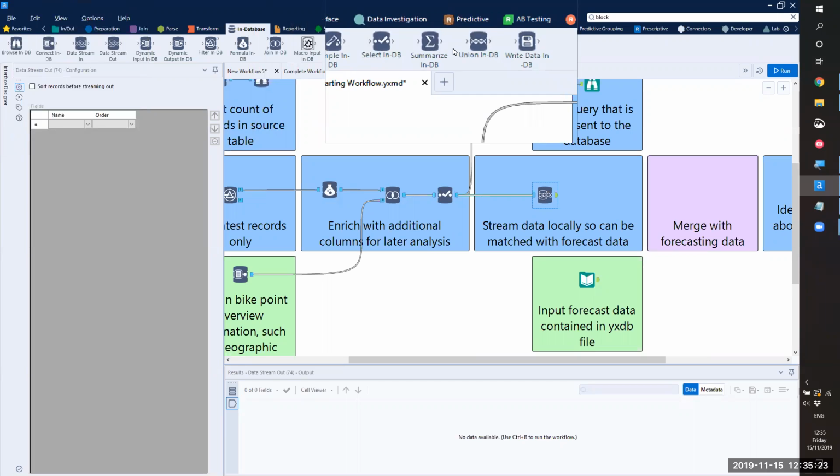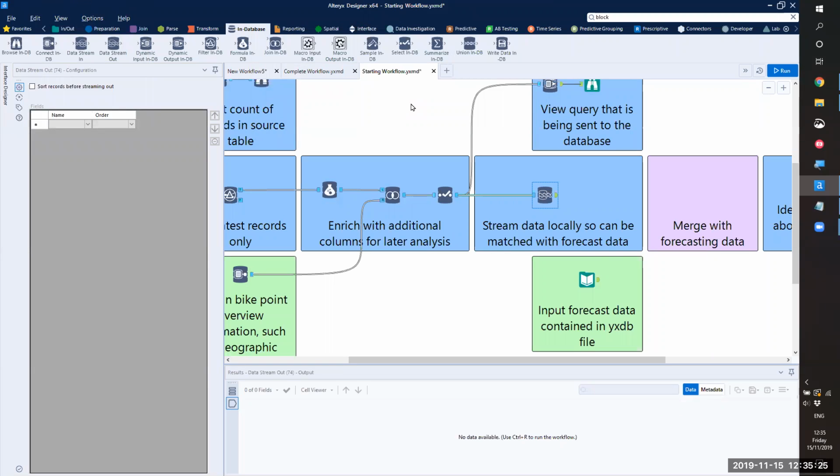The thing about that is that one really common missing tool is the sort tool, but you can sort records before streaming them out of the database if you need to. We don't need to, so we're not going to, but just to let you know that there is sorting functionality there, even if it's not in its own tool.